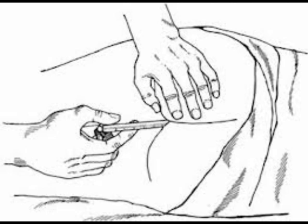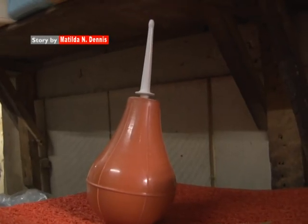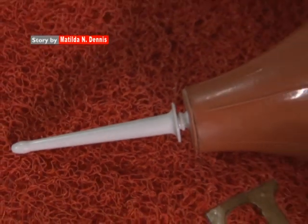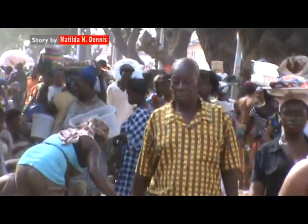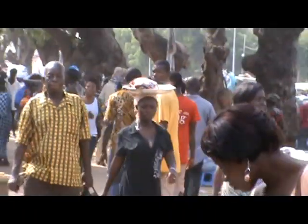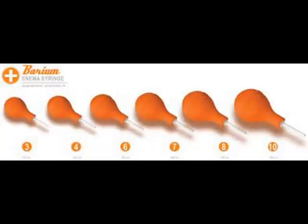Many people went through it when they were young because they had no choice. They wept and endured the pointed tip as it passed through their most intimate part. As we grow, we carry along some practices and let go of those we are not comfortable with. However, though rarely seen, the enema bulb syringe is still very present on the Ghanaian market and continues to make sales.